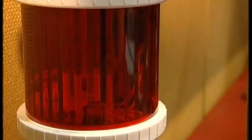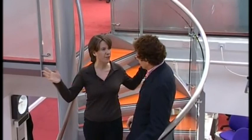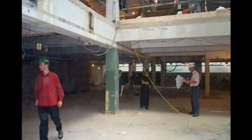Jane, I remember this building when it was a labyrinth of corridors. What were you seeking to achieve with the makeover? Well, what we wanted to do was to strip out all the dinginess and go back to the shell. And what we were left with was a few columns, which were a bit of a problem, and a low ceiling. But even so, it was much better than the dingy environment that was here before.